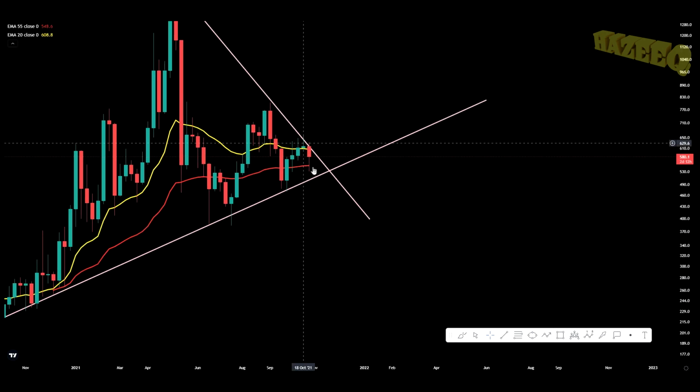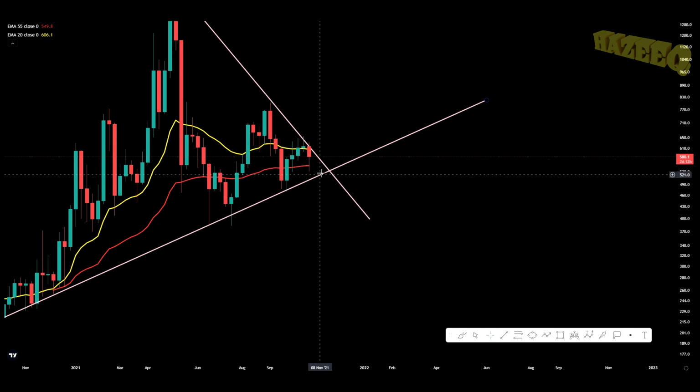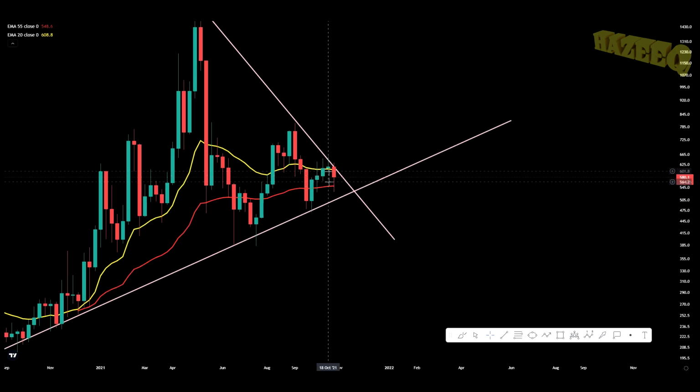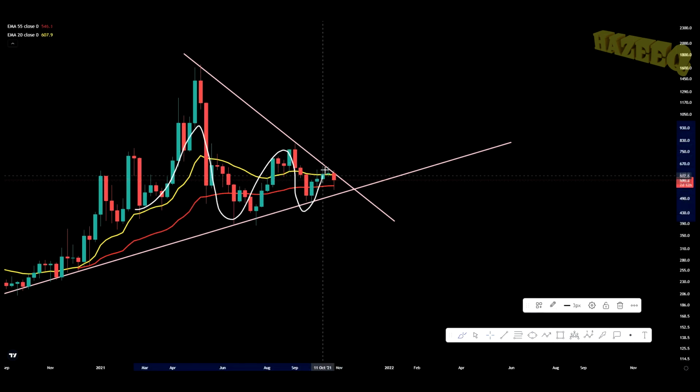So you could potentially have some buy orders at the weekly 55 EMA right now. That is sitting at $550. And obviously, like I mentioned before, the trend line over here. So we're consolidating right now. And as you can see, we're tightening up in this range on the weekly chart, and we don't want to fall out of this one, all right?